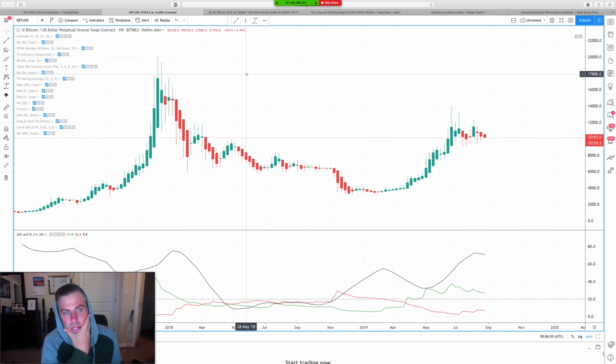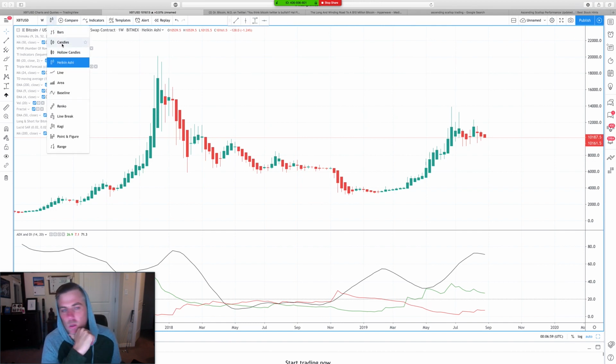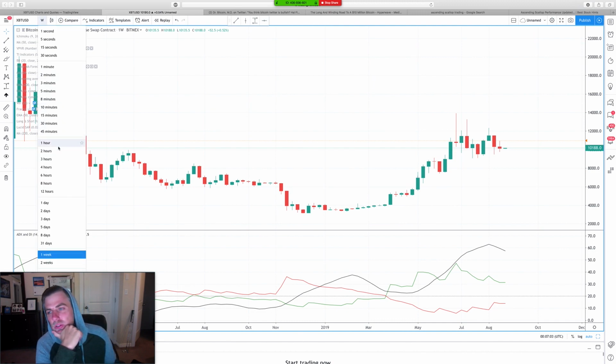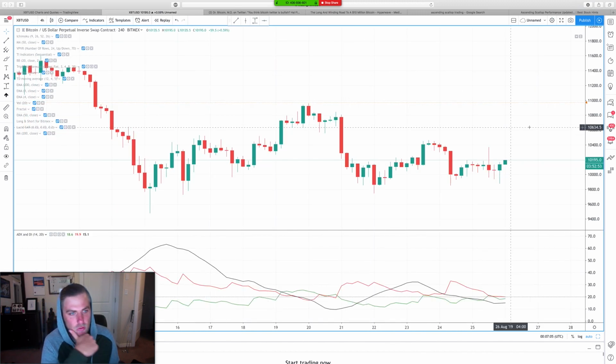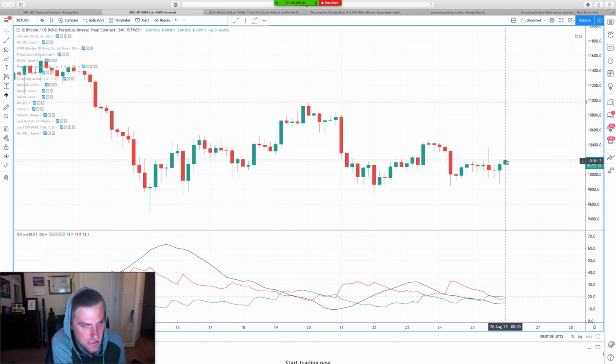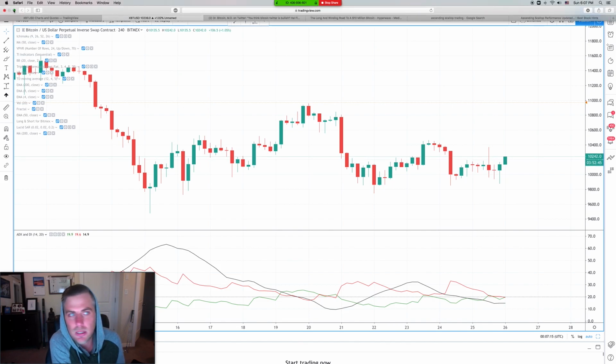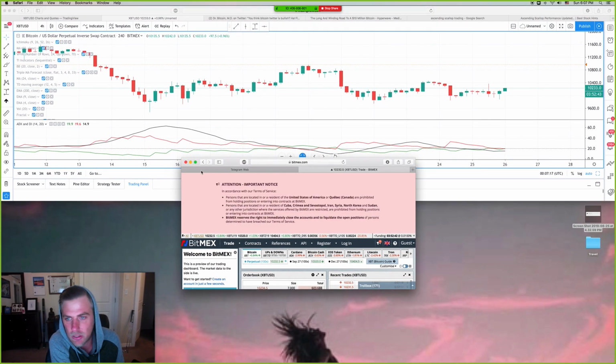Not a whole lot to analyze just from a candle perspective. But definitely something that I'm going to be paying very close attention to, the price action over these next couple hours. This is quite bullish. Absolutely. Here we go. And as that's happening, I'm going to be signing off here very soon, but let's just go ahead and take one last look at the order book to see how the action is going.